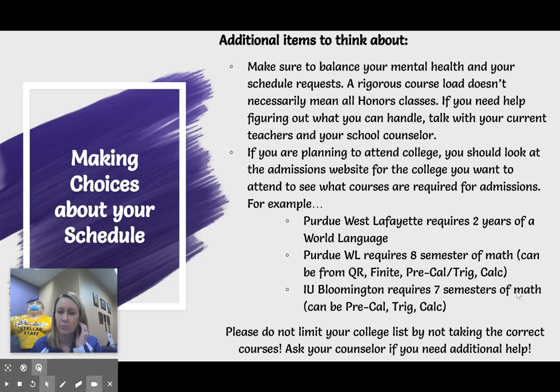And so when we look at that, we really want you to think about what classes you will need for those programs. And so some of these examples are about math, but Purdue West Lafayette requires 2 years of a world language. So if you haven't started a world language yet, but Purdue is on your list, you might need to think about scheduling it for next year so that you can get that done. Purdue and IU also require extra math. And so a lot of students like to get math done and out of the way, and they don't want to take extra. Not everybody, some students love math.